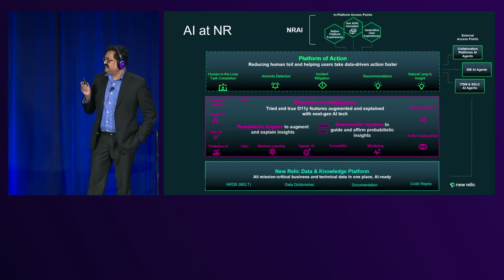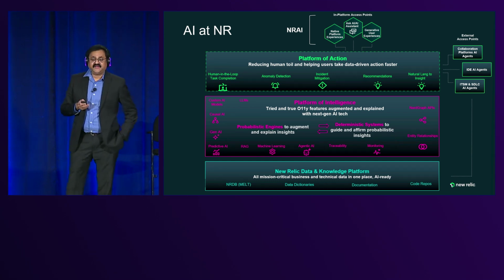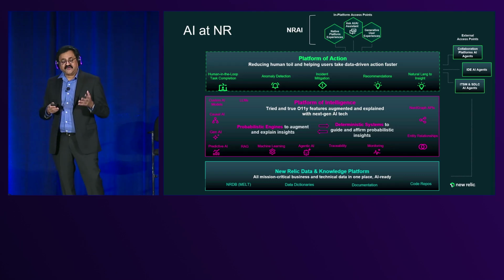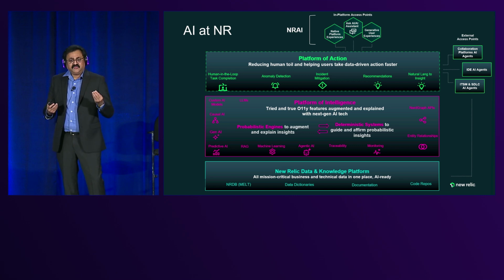Now, before we go into that, this is our product, in terms of how we use AI from a platform perspective. There are 3 important things in our platform. Starting from the bottom is where you collect all the data that gets ingested, and the knowledge platform that we built. On top of it lies the platform of intelligence. This is where we have a probabilistic engine and a deterministic engine. Deterministic is where you give an input and you get an appropriate output. But with the probabilistic part, you don't know what the output is going to be. You get a probability of what the output could be, and then you can correlate your deterministic engine with the probabilistic engine and the other way around.